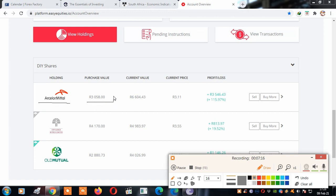We see the purchase value, it's 3,058, and then the current value, it's 6,604. We can see that increase, the appreciation of the holdings. So this is what she invested and what the current value is. And then this price here is the share price, the current value. Now this purchase price is the total amount that she invested, and how much that investment is worth, and how much she paid per share, or how much the share is valued at per share.